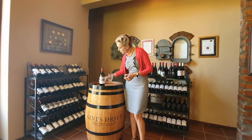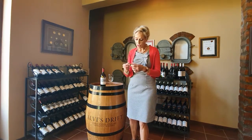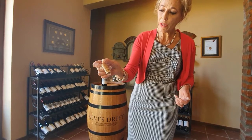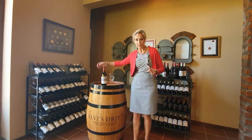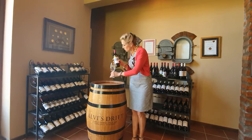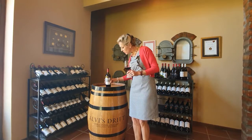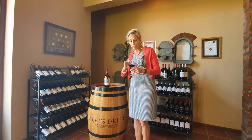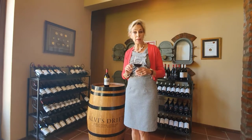Okay, so what we've got here is our Drift Fusion, a beautiful blend, and you will also see on the cork again the bridge depicting the little picture of the bridge there. Then you know, the bridge means that is our reserve range. Now, ladies and gentlemen, this wine is dominated by Cabernet, hence the reason why we have bottled it in a Bordeaux shaped bottle. So we have a very good amount of Cabernet in here, 35%.